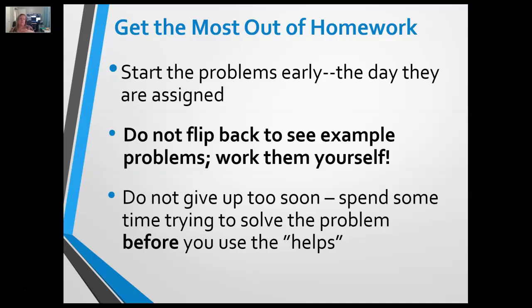Because really, you should keep doing the homework problems to the point of where you don't have to look at anything. If you have to keep looking back at stuff, then that means you're not ready to be tested on that, right? And so you need to give your brain more practice to retrieve that information.